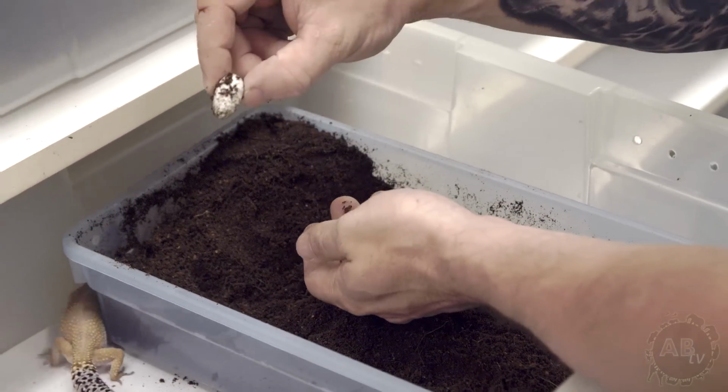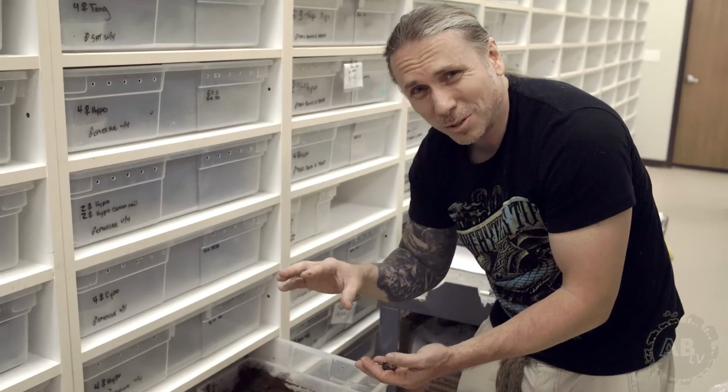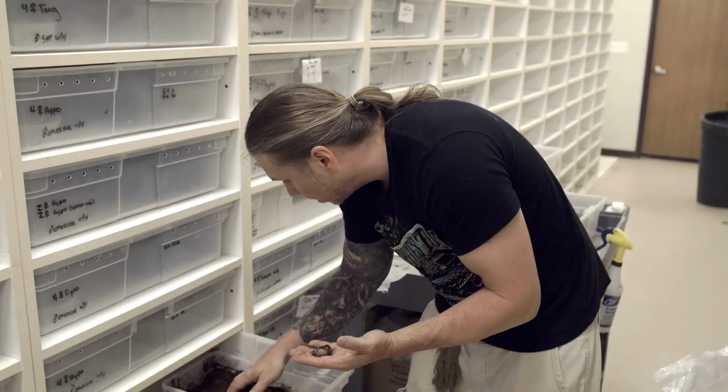That's how the tides kind of change with these guys. They go from, all right, the first clutches they're going to lay sometimes are iffy. You know, the next clutches get better and better. So we know this male is starting to fertilize. So we've got 2 eggs here. Let's see if there's anything else.